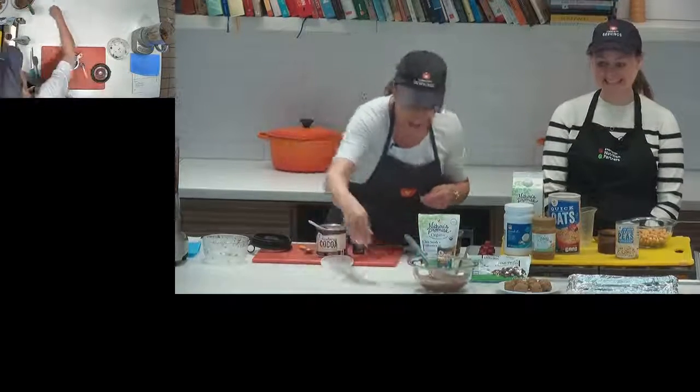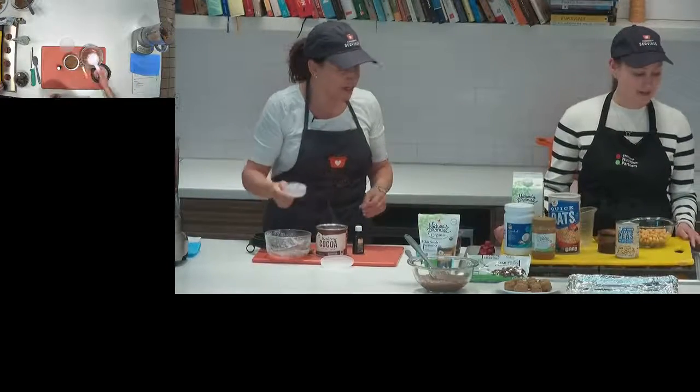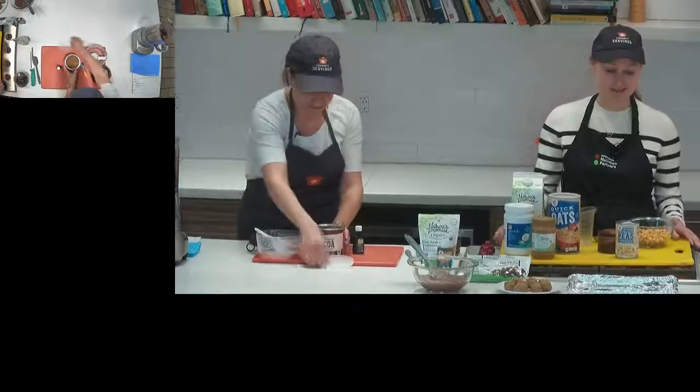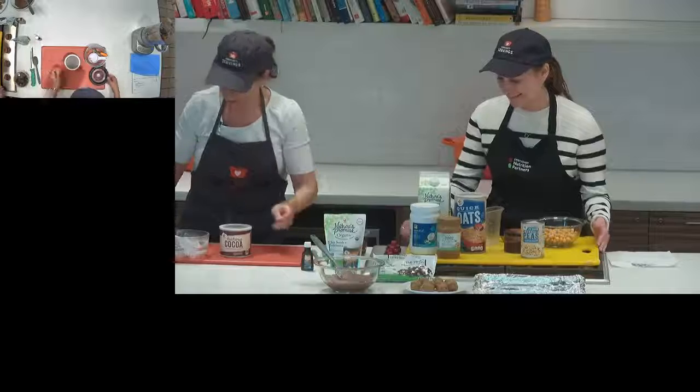I'm gonna help Emily get set up here, but she is going to make some energy cookie dough bites. So for any cookie dough fans out there, this recipe might be for you. All right.